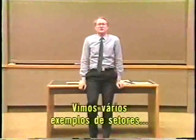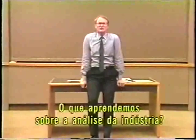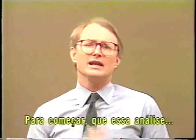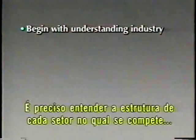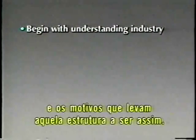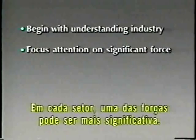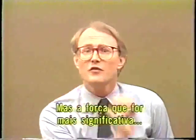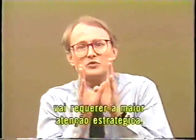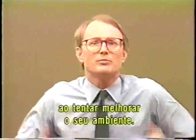Now, we've seen a number of industry examples spanning very different types of industries. What should we have learned about industry analysis? Well, first of all, we should have learned that industry analysis is the starting point of any strategy. You simply must understand the structure of each and every industry in which you're competing and the underlying reasons why that structure is what it is. Each industry is going to be different in terms of which competitive force is the most significant. And sometimes it's the buyer, sometimes it's barriers to entry, sometimes it's rivalry. But whichever force is most significant, that's the place where strategic attention really needs to be placed. That's where you should focus your creative energies in trying to improve your environment.